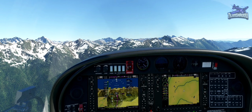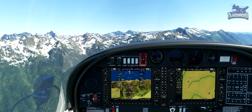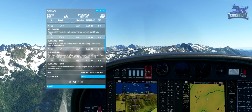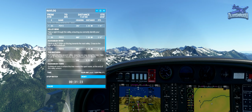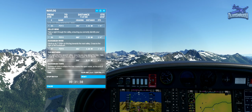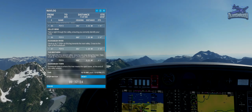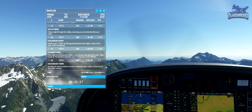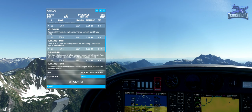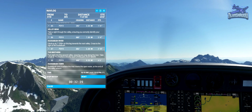I think I see what we're doing. We're hopping over this, gonna probably follow that river. Bush River. Climb to 7250 on this leg towards the next valley. Cross to the right of Mount Bush. Turn right into this second valley, weaving your way along the river. Take a look at the Brothers directly south of this point, elevation 6842 feet.